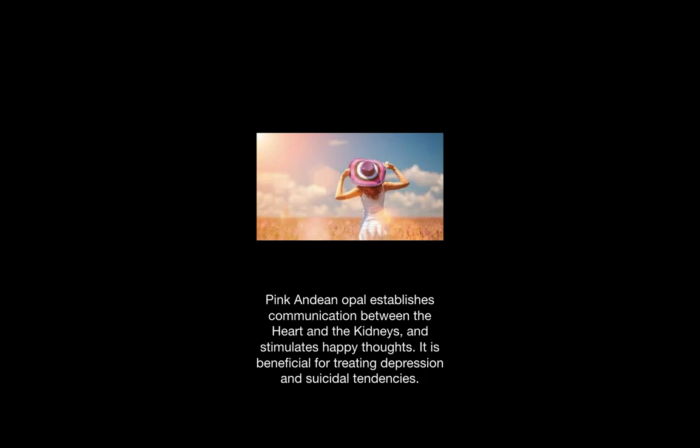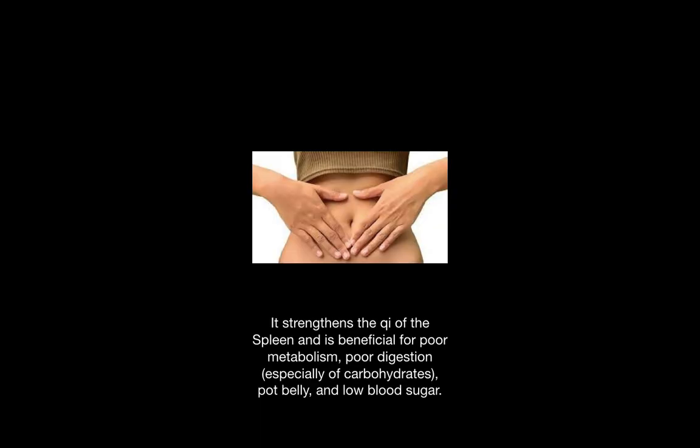Pink Andean opal establishes communication between the heart and the kidneys and stimulates happy thoughts. It is beneficial for treating depression and suicidal tendencies. It strengthens the qi of the spleen and is beneficial for poor metabolism, poor digestion, especially of carbohydrates, potbelly, and low blood sugar.